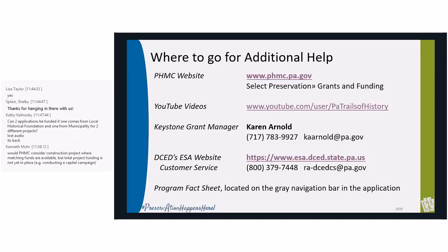And then don't forget that there are program fact sheets in the gray navigation bar of the application. Many times I've tried to anticipate what your questions might be, especially in the project narrative or the program addendum, to help you figure out what's asked in that particular question.